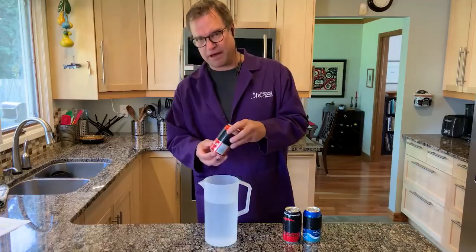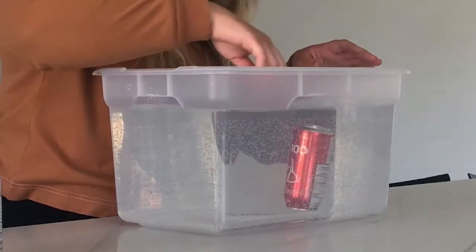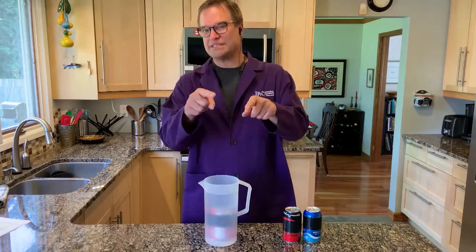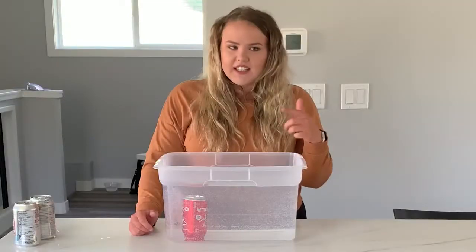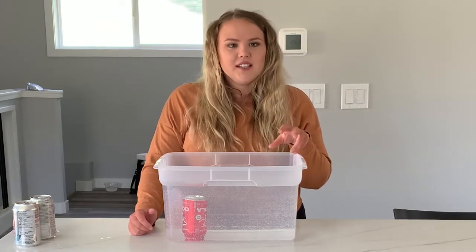Okay, regular can of pop, drop it in, and where does it go? It was kind of floating to begin with, but now it's not floating anymore. Yours is at the bottom and mine is at the bottom too. What's the difference between the can of regular pop and the other two cans? The regular can has more ingredients in it. It's got sugar. 40 grams of sugar inside this can is enough to take it from floating to not floating.